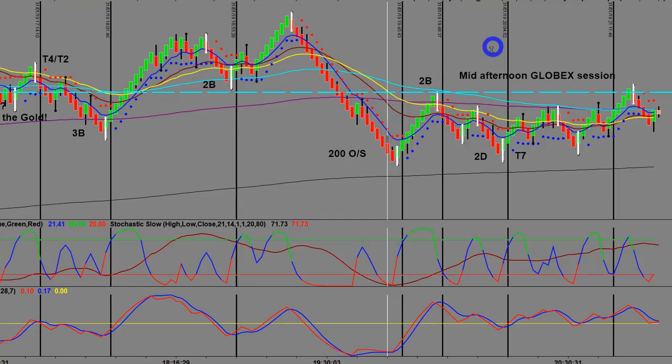But here now we're mid-afternoon during the Globex session, so it's time to really sit this out. That's what I'd recommend, to sit out until the open of usually about 8 a.m. London time, which is about 6 p.m. my time, 5 or 6 p.m. The market really starts to pick up as we lead into London.